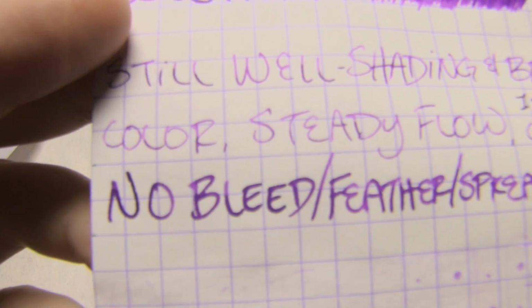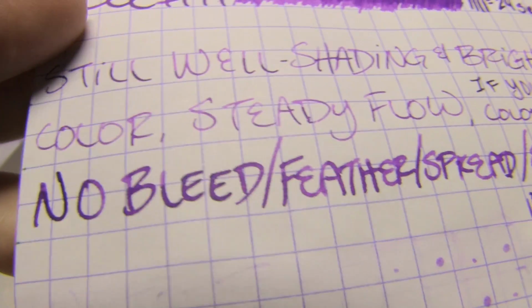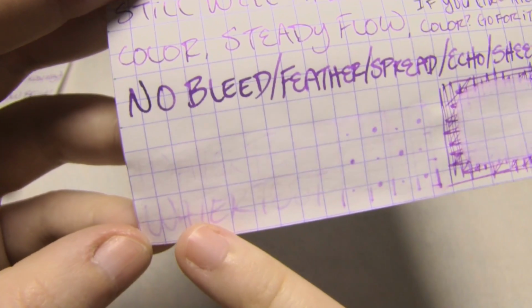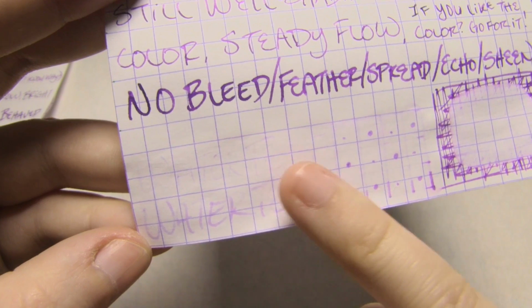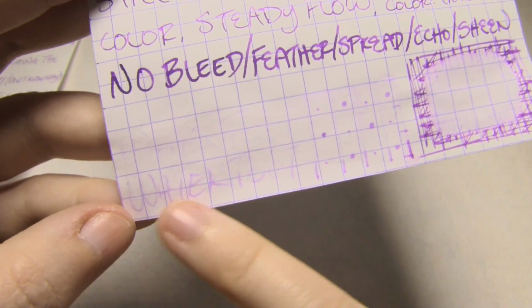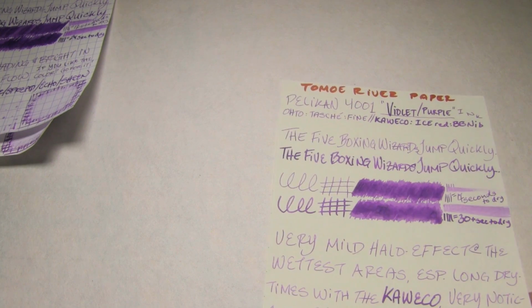Yeah, it has a nice halo effect around the wettest parts. Come on, camera. See that nice dark outline? I quite like that as a form of shading. Water test. Not much remaining. In fact, that fine is pretty gone. The double broad, both the lines and the dots and the writing, there's a little something left that would not be easy to recover, but I guess it's better than nothing.